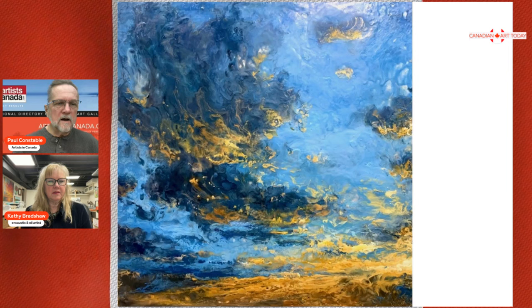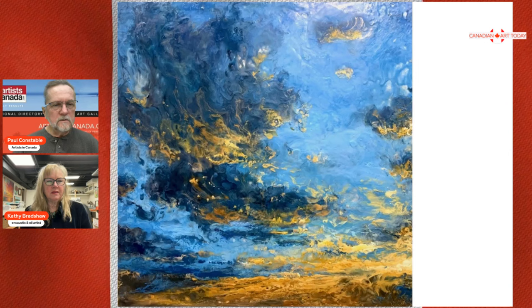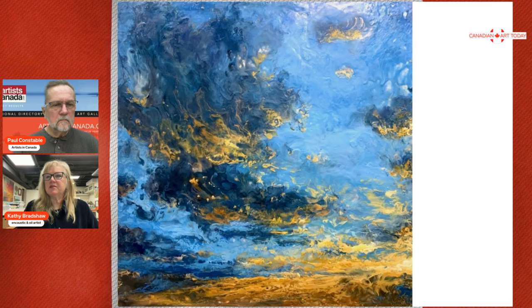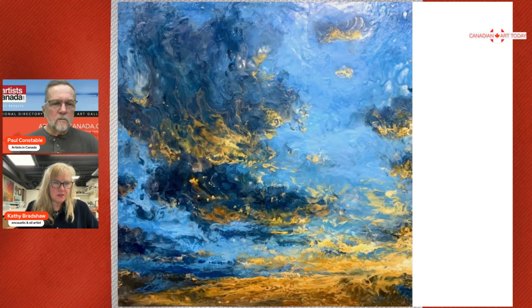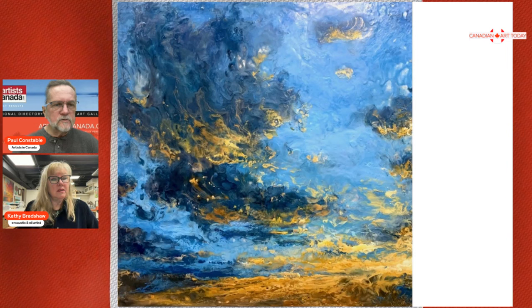Yeah. What kind of substrate do you work on? I work on cradled panels, but I also work sometimes on metal, copper surfaces, salvaged steel, and salvaged wood sometimes too. But my mainstay is a cradled panel. Yeah. Does it have the absorption in it a little bit more than the metals, which would flow a little bit more? And the heat, I guess, would retain the heat more with metal, would it not?